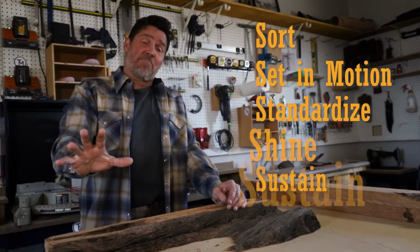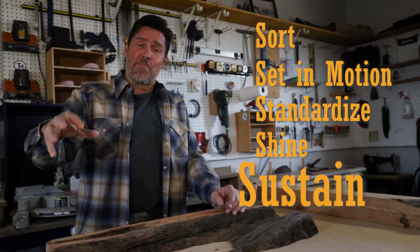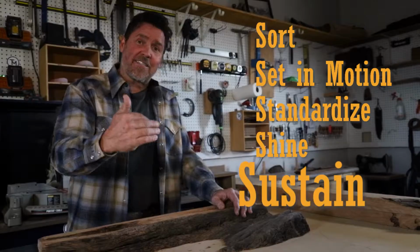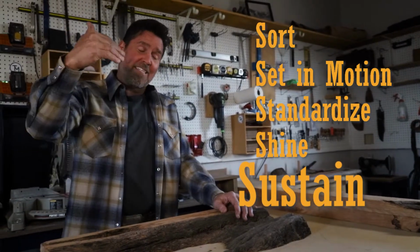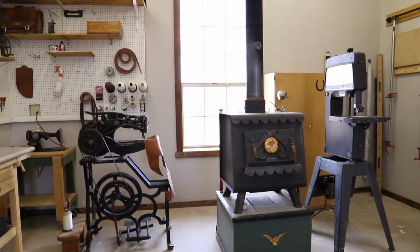And number 5, probably the most important, is sustain. You get rolling, you get going, you get busy, filling up with extra tools, extra pieces of wood. You're not going to get rid of this, can't get rid of that. This is something that you have to do on a regular basis. Keep your shop organized and neat and clutter-free. Those are the 5 S's.